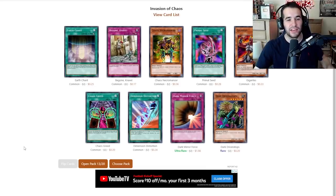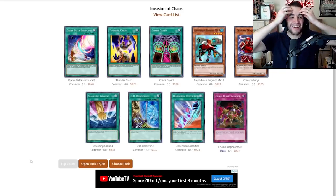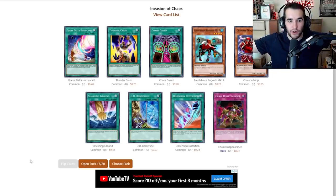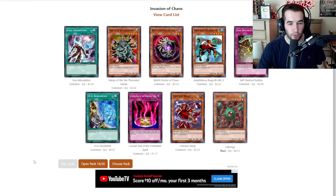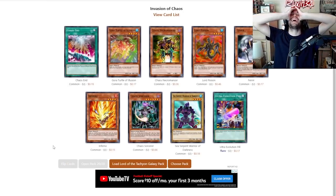Dark Mirror Force. We haven't hit a single Chaos Sorcerer yet. Mind you. Okay, we got a second one of those. Oh, where is it? Smashing Ground. Okay, another good card. Finally, another good card. Another Mind you. That's a third one, but literally, we have not seen a single Chaos Monster. How is this possible? Last pack, magic here. Chaos Sorcerer! Thank goodness. We at least got one of them.